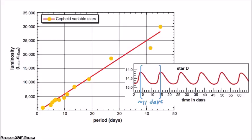So I come over to the second graph over here. I go to 11 on the x-axis, so I find 11 days, and I cross across horizontally to find out how luminous this star is. And I've now determined the luminosity of star D to be about 6,000. Whoa, crazy! So now if I know the brightness of this star, I know its luminosity, I can find out how far away this star is.